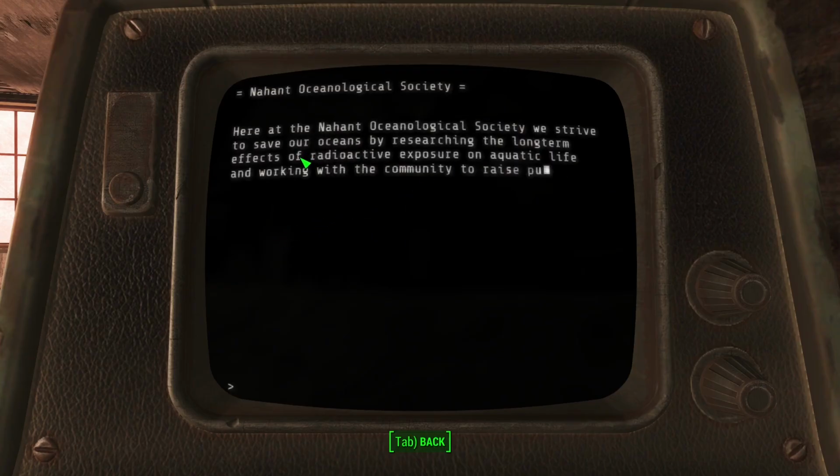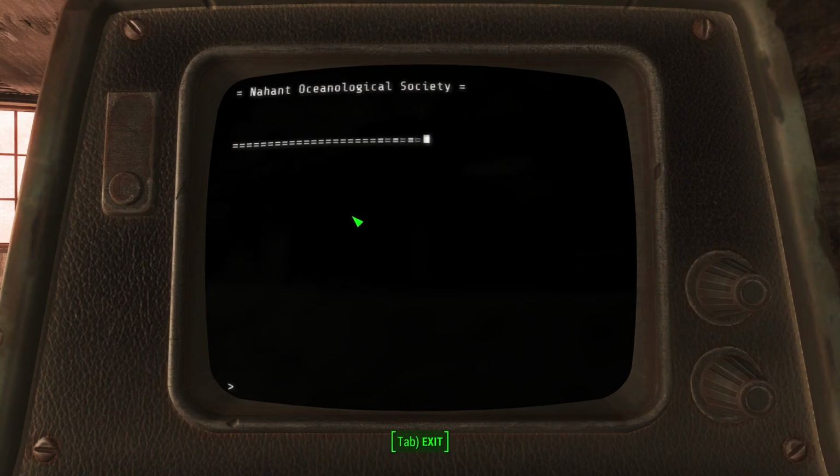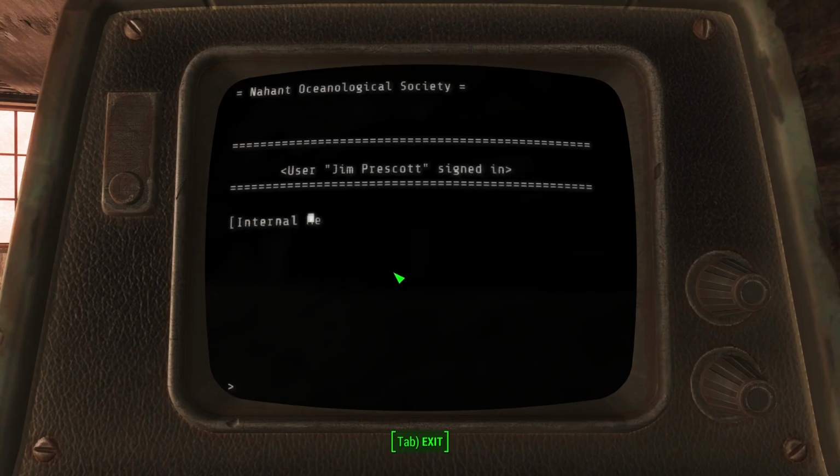So strive to save our oceans by researching the long-term effects of radioactive exposure on aquatic life and working with the community to raise public awareness. We believe that companies such as Poseidon, and General Atomics have gone unchecked for too long, and that radical action is necessary to protect our world from a horrific future. So, noble goals. Unfortunately, the world had other ideas.